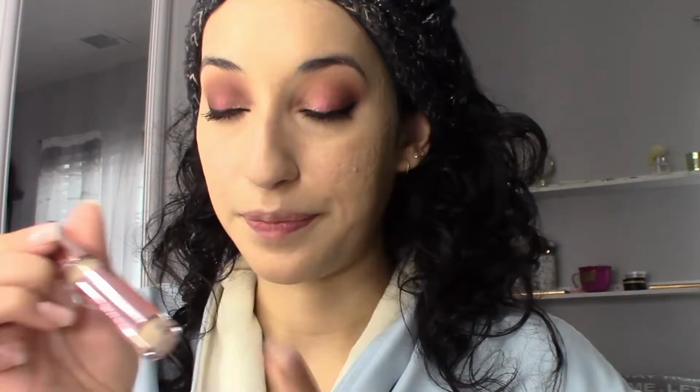This one has been my go-to concealer. This one is from Milani, the Conceal and Perfect. Because the Tarte Foundcealer foundation doesn't have the highest coverage that I would like, I always go with the Revolution Conceal and Define concealer. This one is in my perfect shade, so I just like to touch up some areas on my cheek, especially areas where I've had a recent blemish.